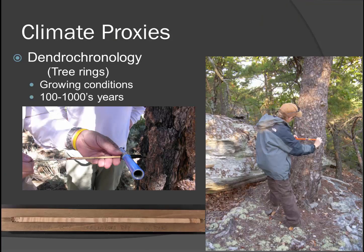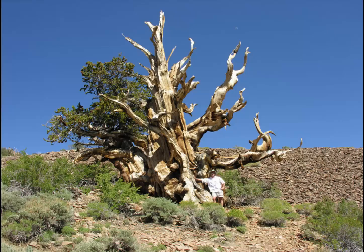We can do this without cutting the entire tree down using an increment borer. By taking this specialized drill, we can twist it into the trunk of a tree, extract a small sample, and examine the tree rings, finding when it was a favorable time for the tree to be growing. This can be taken to the extreme.